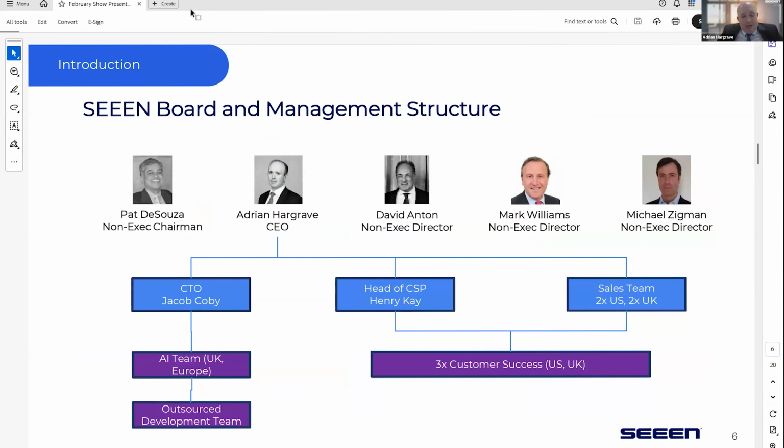In terms of the board and management, just quickly, important to note that all of our non-executives are taking their fees in shares, and they all help me grow the business. We're split between the US and the UK with a sales team and a customer success team that works across both parts of the business. Pat is also chairman at Water Intelligence and American Leak Detection. We've done some great work with them. It's been a brilliant reference customer for us when we go and pitch to other people in the US services business, and they're bringing in their partners and their network in as clients.